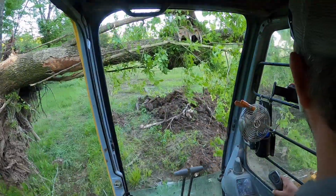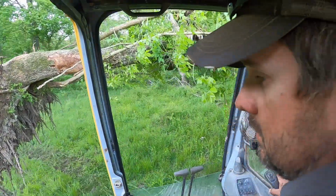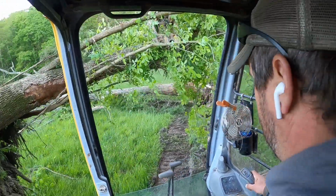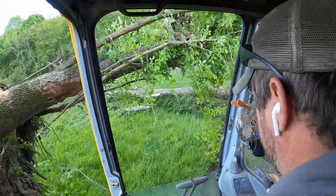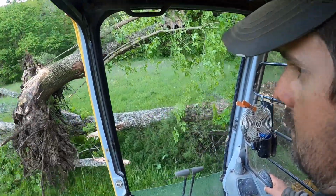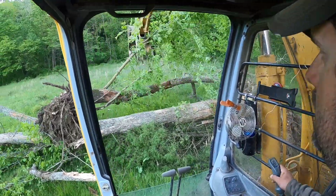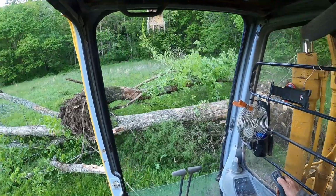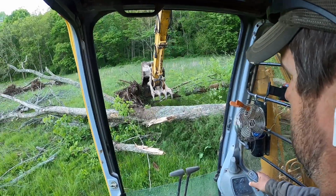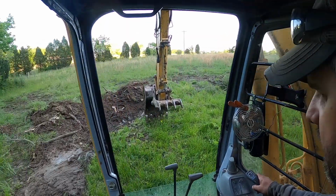Come on around there, tree. I'm gonna take you this way. There we go. Perfect. So just on the other side of the hill. So don't fill up with water.